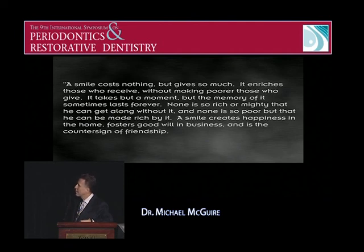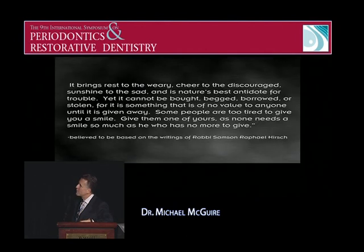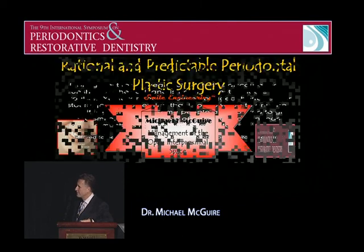A smile creates happiness in the home, fosters goodwill in business, and is the countersign of friendship. It brings rest to the weary, cheer to the discouraged, sunshine to the sad, and is nature's best antidote for trouble. Yet it cannot be bought, begged, borrowed, or stolen, for it's something that has no value to anyone until it's given away. Some people are too tired to give you a smile. Give them one of yours, as none needs a smile so much as he who has no more to give.